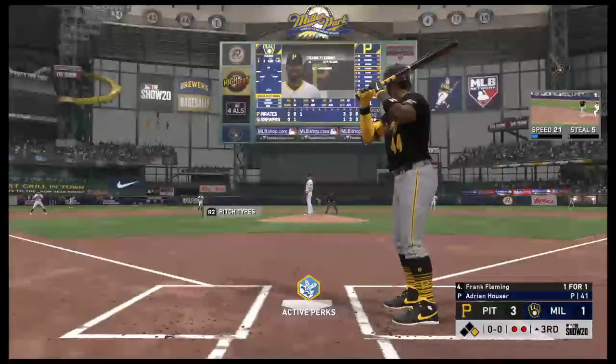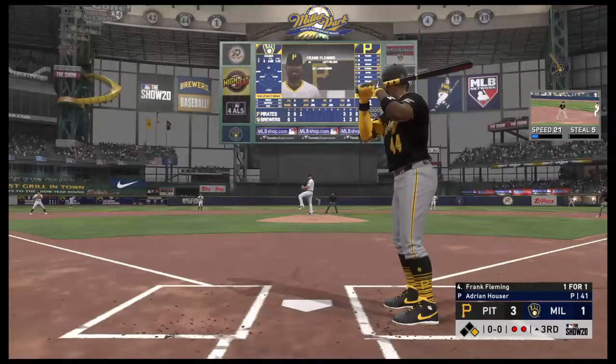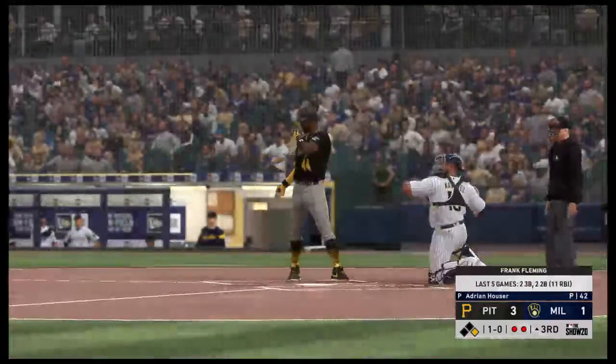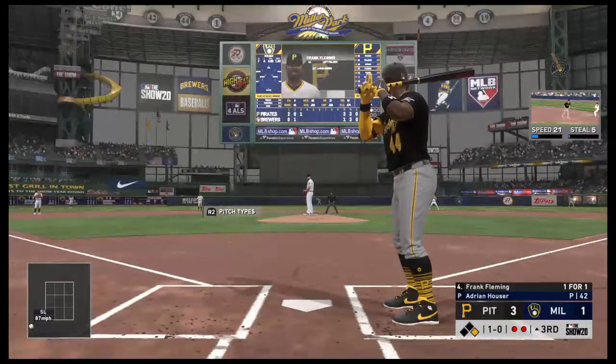Digging in for his second at-bat, Frank Fleming. He went deep in his first at-bat. We'll see what he's got in store for us here. From the belt, kicks and deals. Lays off 1-0. Great game plan so far by this offense. They're not chasing any of those breaking balls out of the zone. Come on now, big guy.